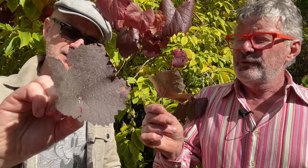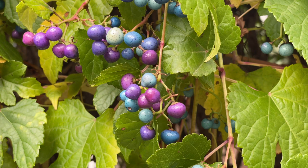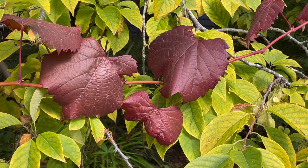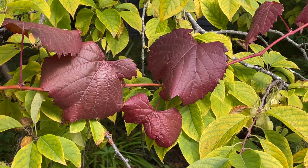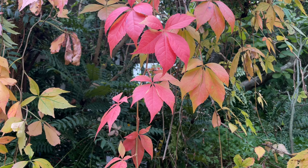Okay. And we'll finish off with the big one. This huge leaf is Vitis coignetii, the Chinese glory vine. Oh my goodness. So this one you only see as one clone in Australia, so I've never seen it set fruit. Does it need a boy and a girl then? No, actually it doesn't. What it needs is a cross-pollinator. They're both intact flowers, but they need to pollinate a different clone. So if you've got two clones of that Vitis, then you can end up with berries.